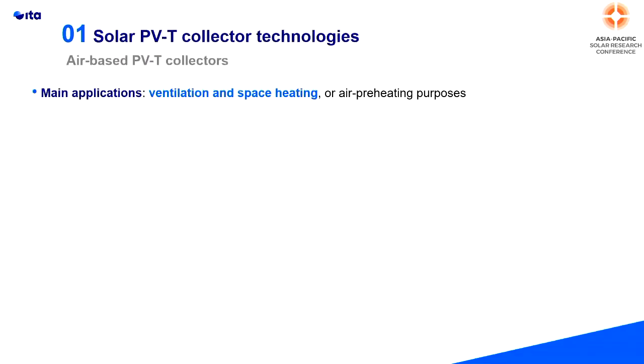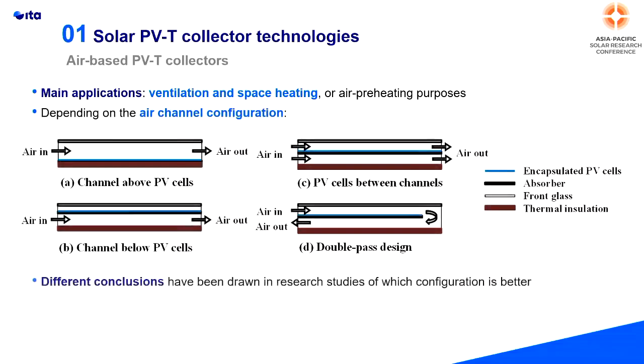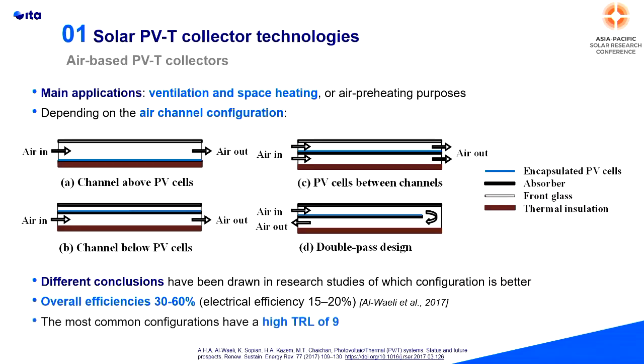application. So the first type is air PVT collectors. The main applications are ventilation and space heating and also preheating purposes. Depending on the channel configuration, as you can see here, there are different ones. The most common one is the channel below the PV panels. Different conclusions have been extracted from the research studies on which configuration is better, mainly because it will depend on the climate and also on the specific application. Overall efficiency is reported at between 30 to 60%, and the most common configurations have a high TRL of 9.